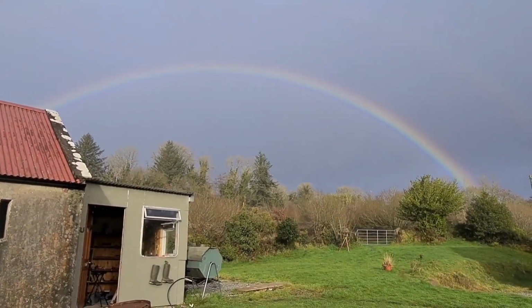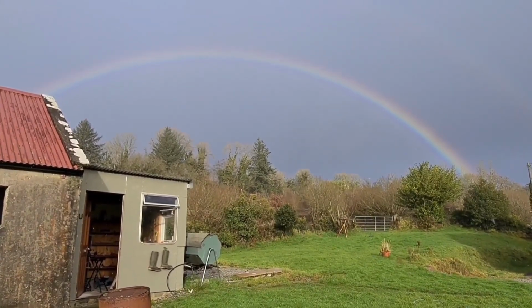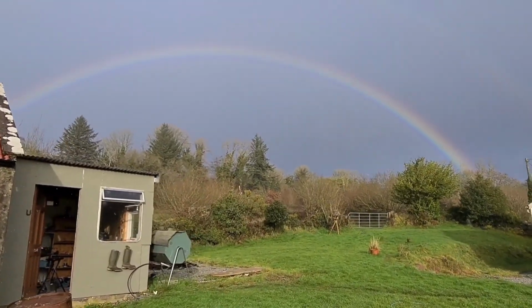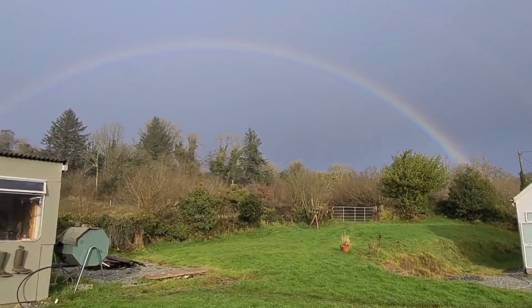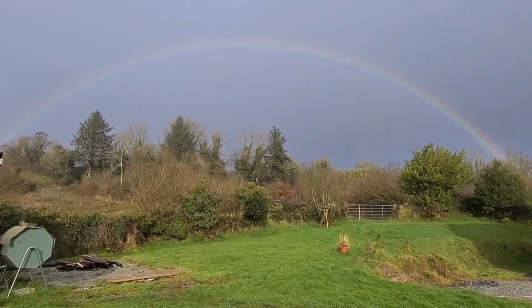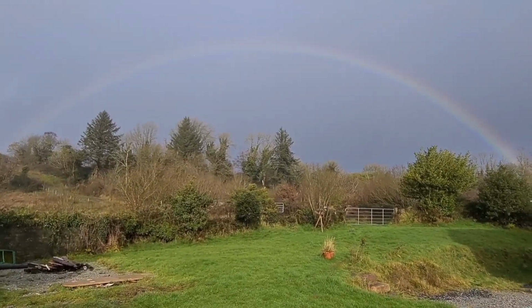The jays are all squabbling. Can you hear them? Wow, I can't explain how magical that was. It's like 20 feet ahead of me. I could see the rainbow touch the ground. The whole thing is starting to fade now.